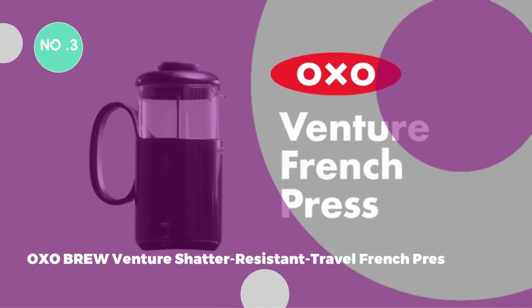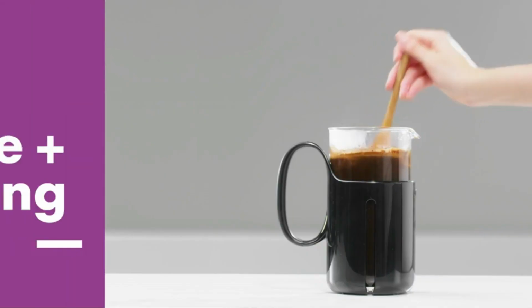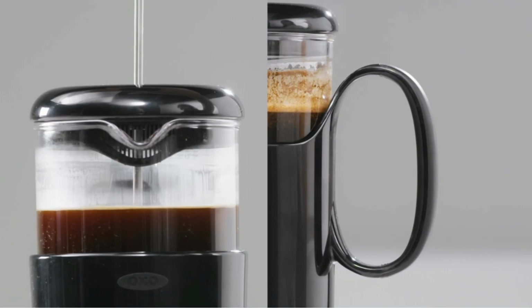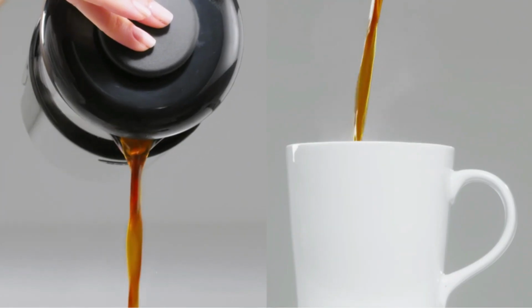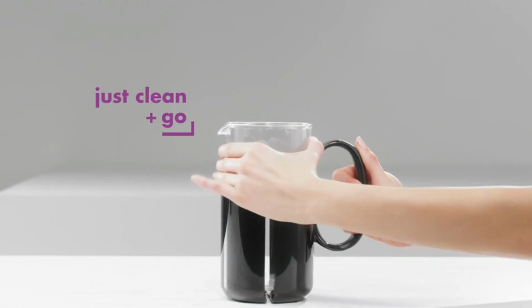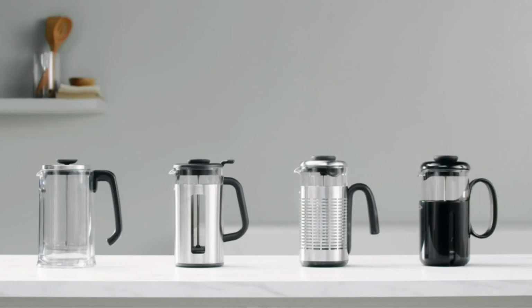3. OXO Brew Venture Shatter-Resistant Travel French Press. The OXO Brew Venture Shatter-Resistant Travel French Press is a robust and portable French press designed for travel and camping. Its shatter-resistant Triton carafe and easy-to-clean design make it a practical choice for outdoor enthusiasts, ensuring you can enjoy your favorite coffee wherever your adventures take you.